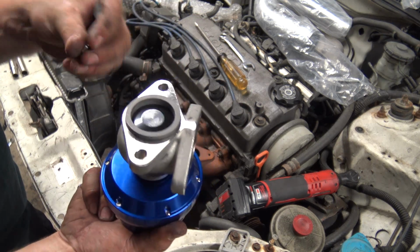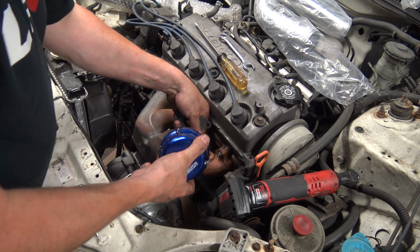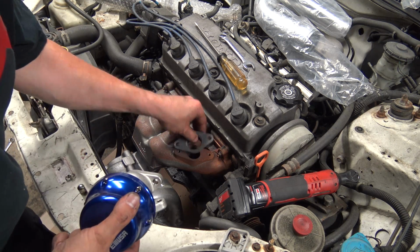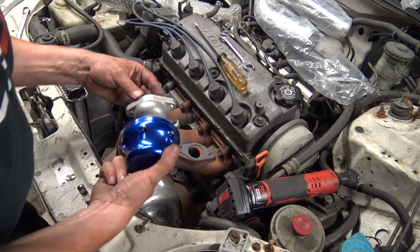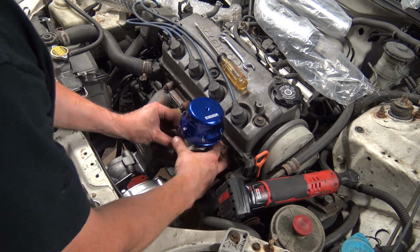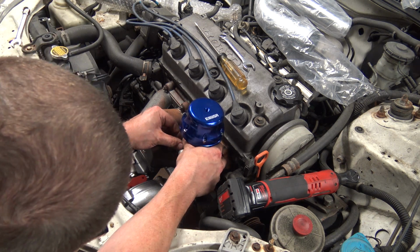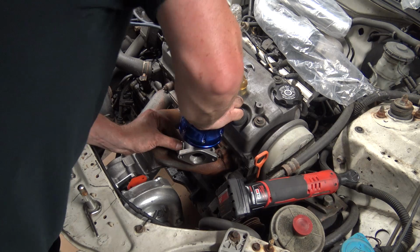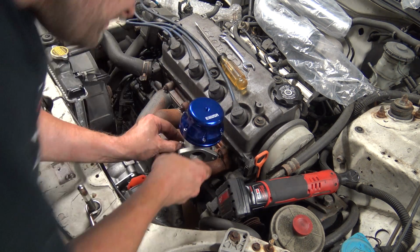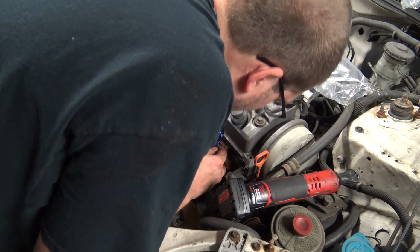So many people are like, my shit won't make boost. They never installed this ring. Oh, I gotta put these lock nuts down. These nuts. These look like they're just gonna strip the fuck out. Where am I at? What about there?